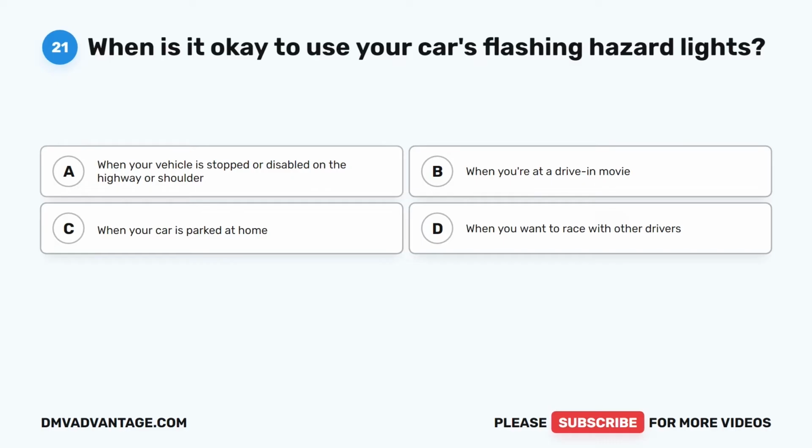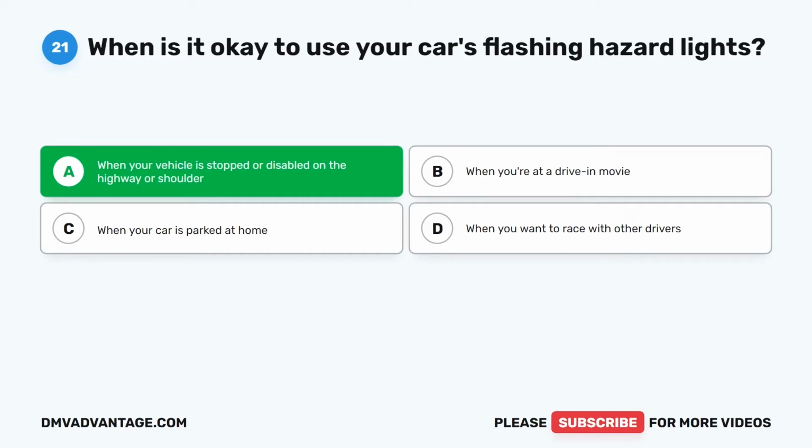When is it okay to use your car's flashing hazard lights? A. When your vehicle is stopped or disabled on the highway or shoulder. B. When you're at a drive-in movie. C. When your car is parked at home. D. When you want to race with other drivers. The correct answer is A. When your vehicle is stopped or disabled on the highway or shoulder.